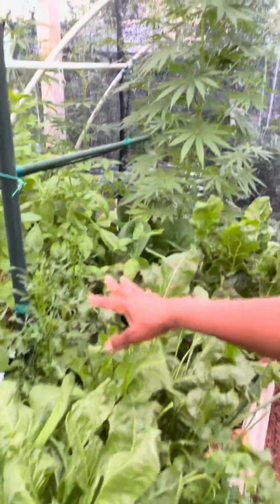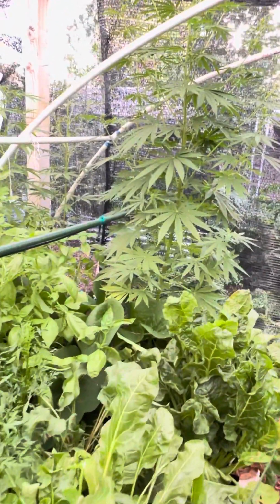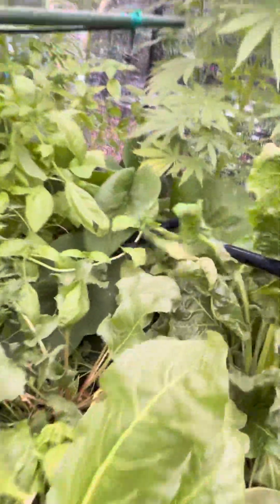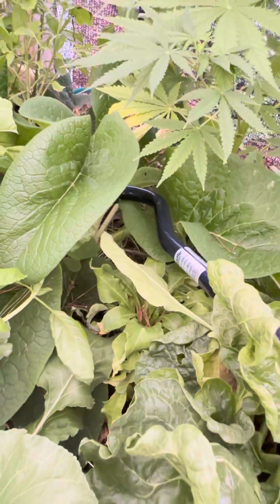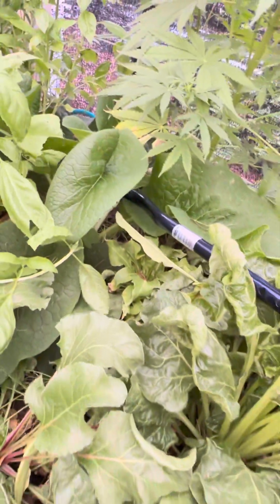Everything Parsley over here, more cannabis, and more comfrey. Look at these comfrey leaves. Look how huge they are. Wow. Now, you know what? The smaller ones have more medicinal purposes for oils. And again, I'm going to dry this.